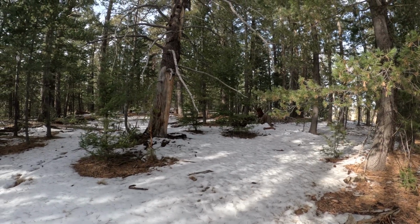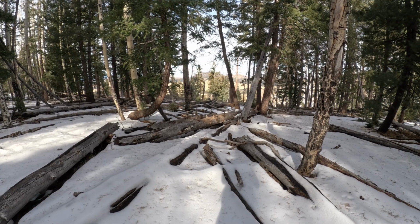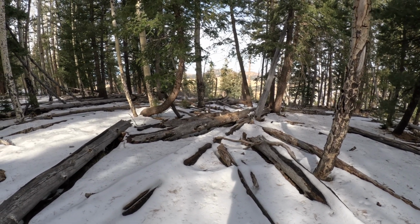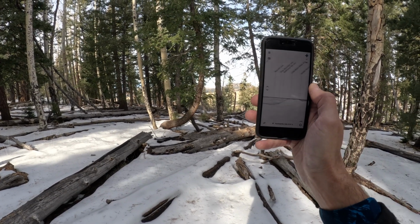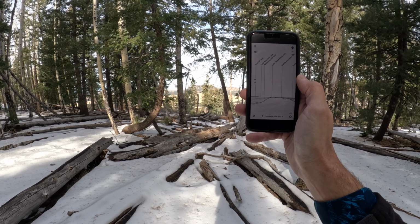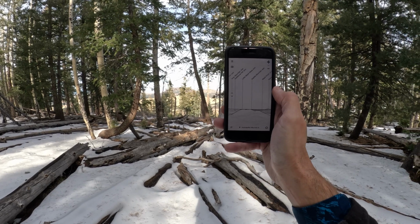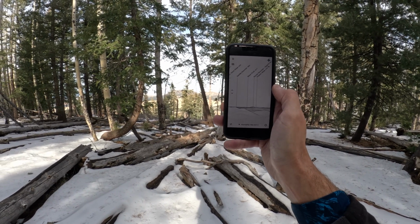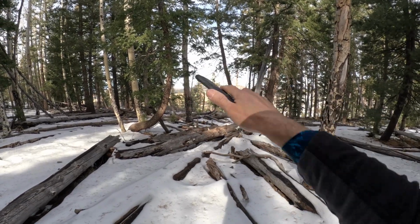It's very quiet. I've got this really slick app on my phone called Peak Finder that I don't know if it's gonna work because it's always a little bit off. Saddle Mountain, there it is right there. So it's a little bit off, but it's correct. So yeah, Saddle Mountain. Very cool right there.